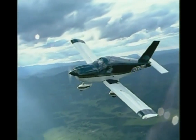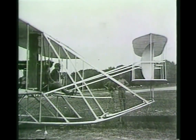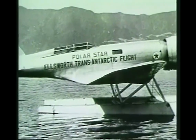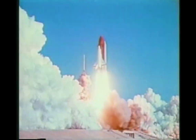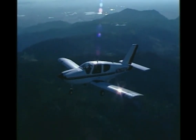So, what is flying all about? It's about art and science, imagination and invention. It's about challenge and adventure, determination and skill, exploration and discovery. Flying is about all these things and more.